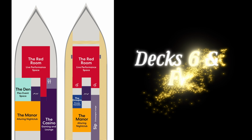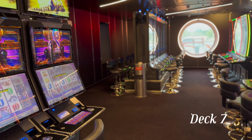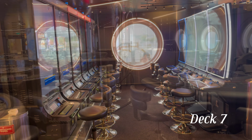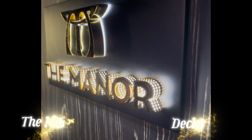Decks 6 and 7, we're heading forward now. We're going to head down to deck 6 briefly because we want to get the main entrance into the manor. But first of all, yes, the casino, plenty of machines and your tables. In here, it will be the latest bar openings, but the manor is the nightclub on board.